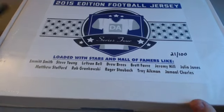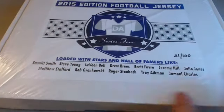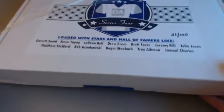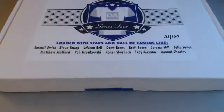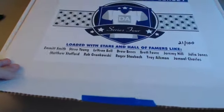All right, guys. What can we get out of Jersey? Number 21 of 100. We've seen an Emmett Smith. First one we did. Then we saw a Steeler off the last one. See who we're going to get out of this one. Alex Smith. Penn State jersey. All right.